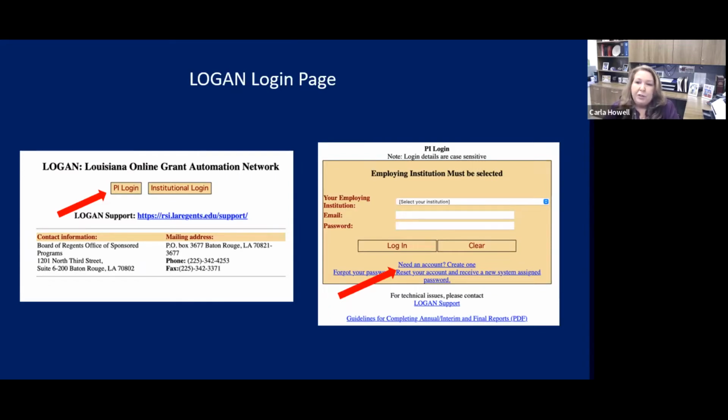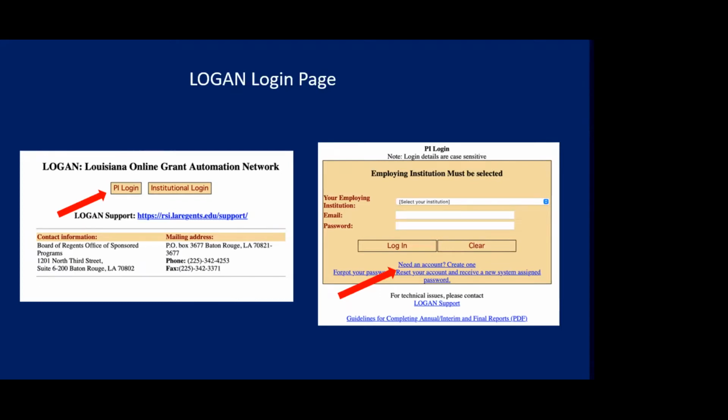If you've already registered in Logan, you will go on here and click your institution. It's a pull-down menu. Enter your email and your password. And that's going to be a unique password that is system generated, that you will have to write down because it's going to be a challenging password, I can assure you. If you do not have an account in Logan, this is where you will click, where you see I'm pointing, to Need Account, Create One.